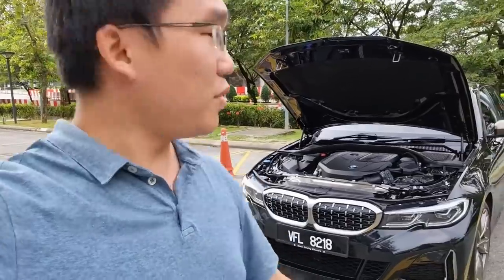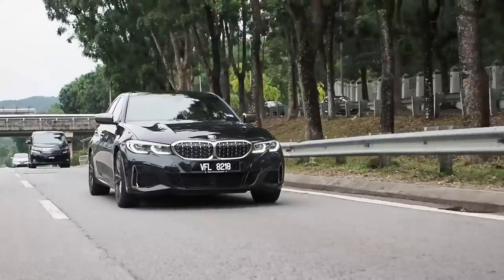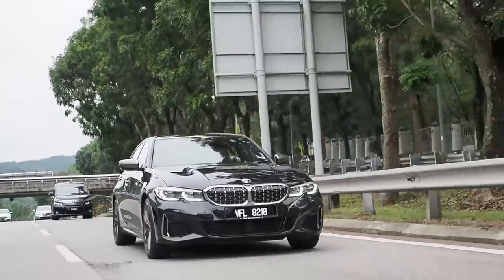Yeah. Recently, I had a chance to review the M340i, but that's the locally assembled one. And I came to the conclusion that if I were to buy any modern BMW that is available in the showroom today, the M340i would be the one that I'm putting my money on. Okay, but I'm making that conclusion after having the opportunity to test drive it. You came to that decision and you put your money down before you had a chance to see it in the flesh.